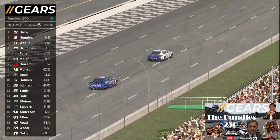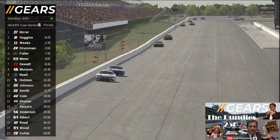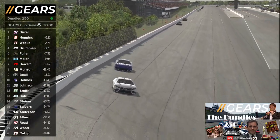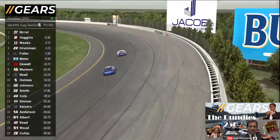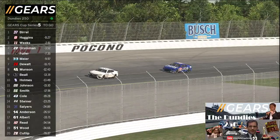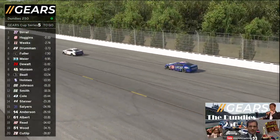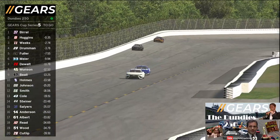5 laps to go with the Dundies 250. He really is too, Tom. He closed it back up there. Not quite a tenth, but with only 2 tenths, even a hundredth of a second is a big gap to start to close up. The problem is the closer he gets, we've talked about it all night, but he's going to be a little bit on older tires as he maybe just kisses the outside wall.